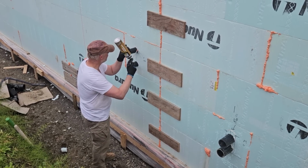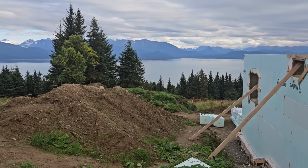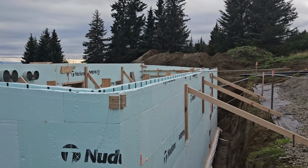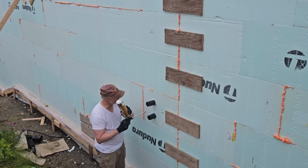I'm trying to make this tight. I'm trying to make sure the cement stays where it's supposed to be, so poor Randy doesn't have a heart failure when we start pouring.